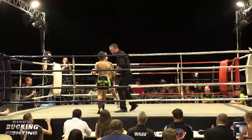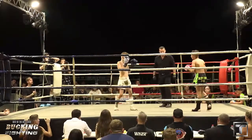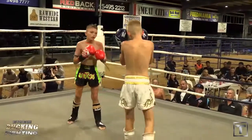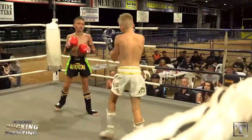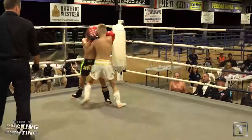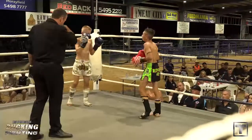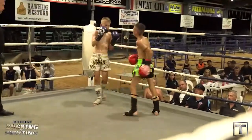Spinning back fist, which is not allowed under these rules. Good high kick there. A lot of damage done, but it's never nice to have someone's foot in your face. Yeah, good left hook from the blue corner. Red corner.